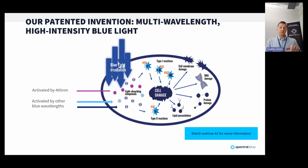But this circle here on the slide represents a microbial cell. It could be a bacteria, a yeast, or a mold cell. And what's common with all of these cells is that they have light-absorbing compounds inside of them. And what happens when you illuminate these compounds with certain wavelengths of blue light at a very high intensity is that the compounds activate, and there starts a chemical reaction cascade inside the microbial cell. And as the end result of these reactions, highly reactive oxygen molecules called ROS, reactive oxygen species, are formed inside the microbial cell. Now these highly reactive oxygen molecules have the ability to break down all vital structures of the cell, including cell membrane, proteins, enzymes, DNA, and RNA.